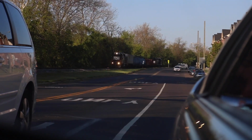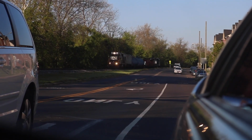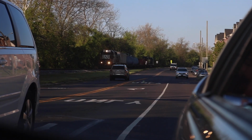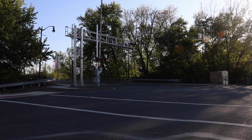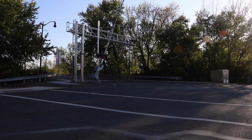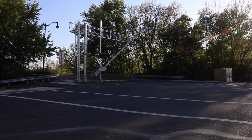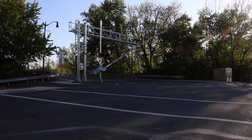Now here I got caught at a red light at Hanover Street, and I actually beat the train by a solid 5 minutes. That was a really long light. And I was just watching in my rearview mirror as he crept up on me. And here we see him going across Hanover.